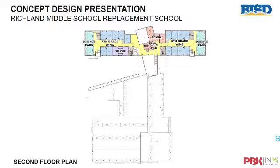We decided to start playing with the exterior look of the building, but what you're seeing today, nobody else has seen. So we want your input.